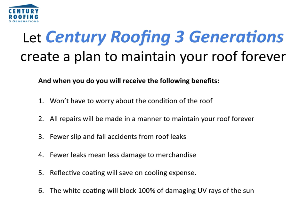1, you won't have to worry about the condition of your roof. 2, all repairs will be made in a manner to maintain your roof forever. 3, fewer slip and fall accidents from roof leaks. 4, fewer leaks mean less damage to merchandise. 5, reflective coatings will save on cooling expense. And 6, the white coating will block 100% of the damaging ultraviolet rays from the sun.